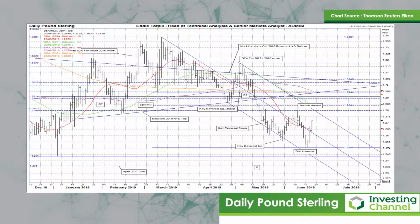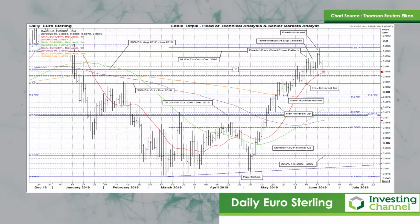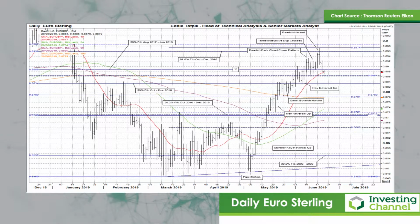The next chart I'd like to look at is euro against sterling. And here we see a second bearish black crow yesterday and a follow-on to the previous bearish harami pattern. The pressure was enough to close back below the congestion of the indecisive doji crosses from last week. Now, I don't know if there's a collective noun for doji crosses, but that may be it.